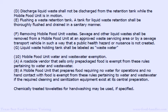Another thing I've never seen, removing mobile food sewage. Sewage? Why are you going to have sewage? Not sewage, other liquid waste shall be removed from the mobile food unit at an approved waste servicing area, or by a sewage transport vehicle, in such a way as to not create a public health nuisance. I mean, a little food cart doesn't have restrooms in it. Your requirement for having a restroom is the bar or restaurant right by it.